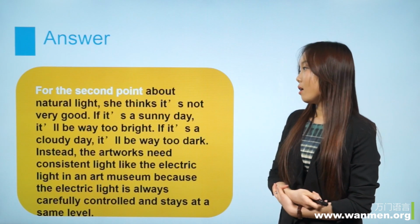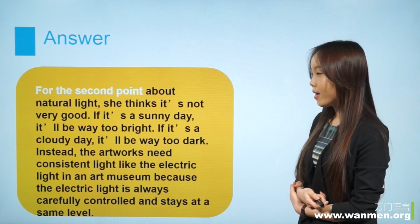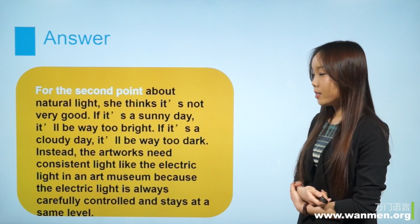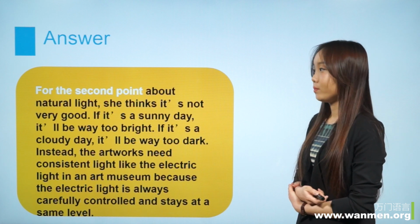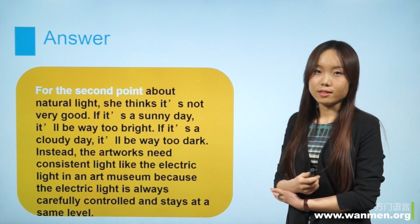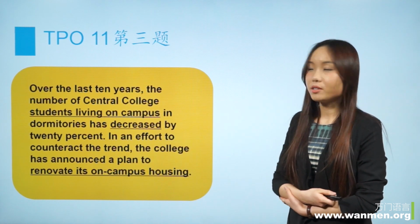那么这是第一点。For the second point about natural light, she thinks it's not very good. If it's a sunny day, it will be way too bright. If it's a cloudy day, it will be way too dark. Instead, the artworks need constant light, like the electric light in an art museum, because the electric light is always carefully controlled, and it stays at the same level. 所以说就总结了出来，她这个女士对那个男士的观点是怎么样一个意见，要分 the first and the second，会让你的答案非常的结构清晰。我们再来看一下第11套题的第3题，同样的还是先读一下 reading material.